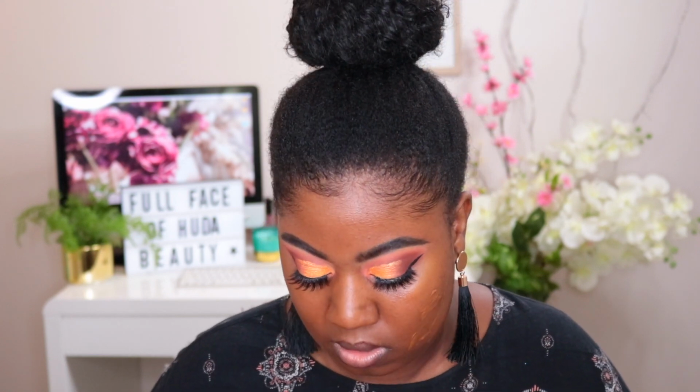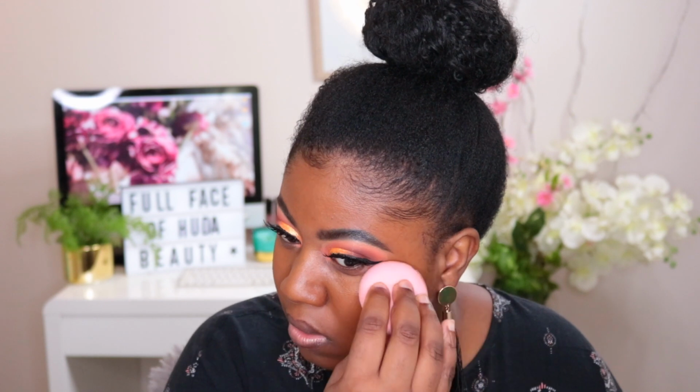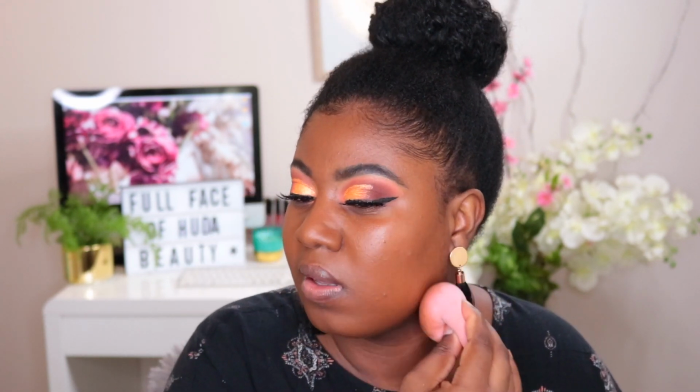Okay, well this side is definitely more full coverage with the brush. With the sponge, definitely need another, maybe half a pump. I'll do half a pump.